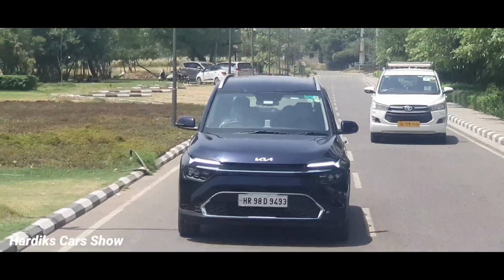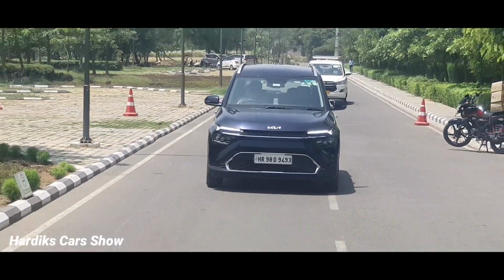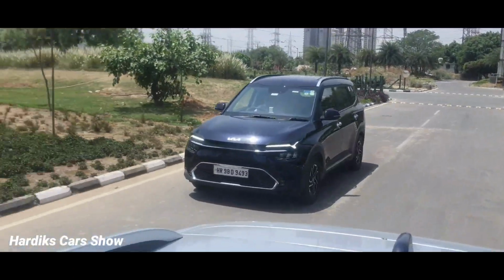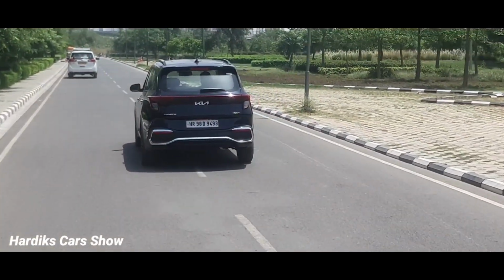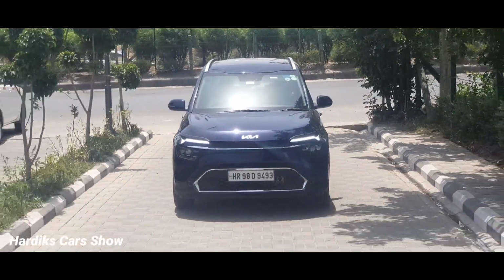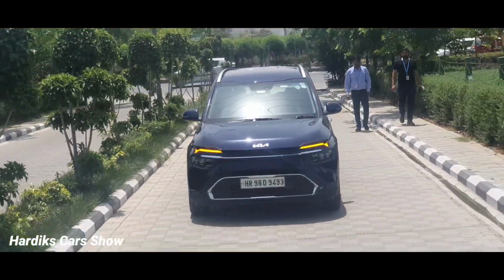Lastly, if we talk about the engine options, you get a 1.4 liter turbo petrol, a 1.5 liter naturally aspirated petrol and a 1.5 liter diesel as the engine options from which you can choose. The 1.4 liter turbo petrol produces a staggering 140 bhp of power, which is extremely nice. And the 1.5 liter naturally aspirated petrol, which comes only with a 6-speed manual, produces 115 bhp of power, and the same is true of the 1.5 liter diesel, which also produces 115 bhp of power.